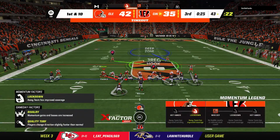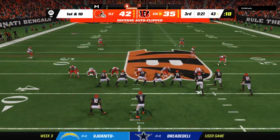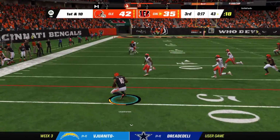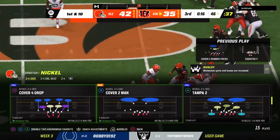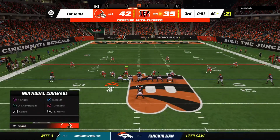Here we go. One play has him up past the 40 already, and another 1st and 10. Here we go. They run the counter. Chamberlain. And he'll take this to the other side of midfield before going out of bounds. It's a Bengal first down, a pickup of 11.